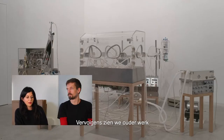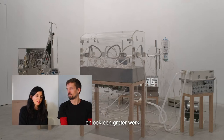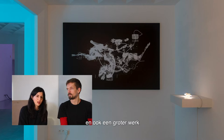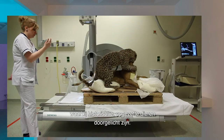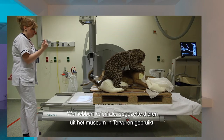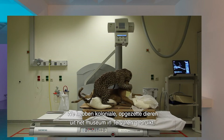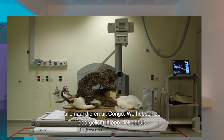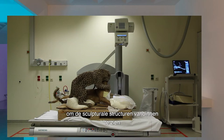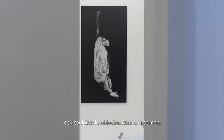Now, moving on, we see some older work looking into medical technology that mimics the body, and also a larger body of work that again was using this X-raying of historical taxidermy. In this case, this series called Heartlines, we took colonial taxidermy from the museum in Tervuren next to Brussels, all of Congolese animals, and x-rayed them in a local hospital to see the sculptural structures within. Again, sort of asking whether these objects presented as natural history are in fact a result of a sculptural practice.